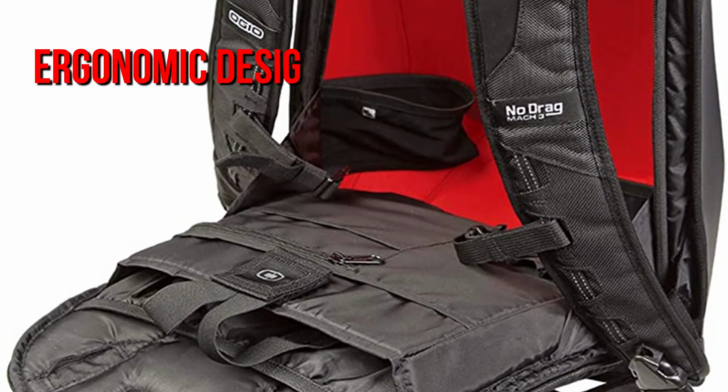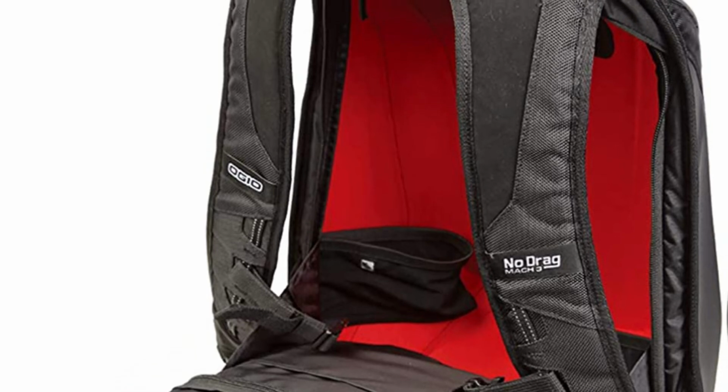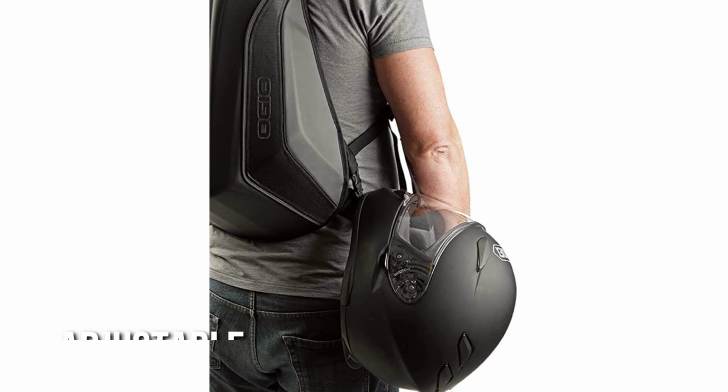Because of its ergonomic design, the weight is evenly distributed, so it won't tire you out or injure your shoulders. Its shoulder straps are comfortable and adjustable, allowing you to adjust them as needed.